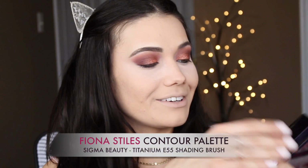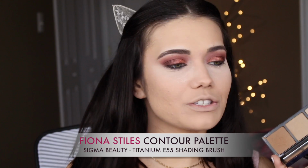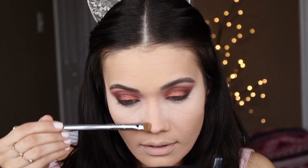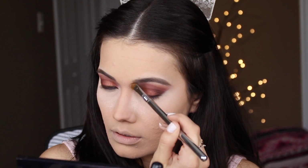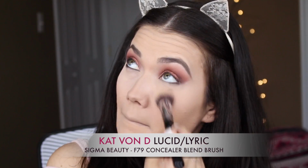I'm going to grab my Fiona Stiles. You guys know I love this little contouring trio. It's my favorite. So I'm going to use it to contour my nose and face. First I'm going to use it on the nose. I like to take the lighter shades for my nose contour like these. And I'll just take it and line it up right here, right along the nose, up into the brow. I would probably also take, mine's broken so I don't want to lift it up, but Lucid, or what's the other one called? Lyric from Kat Von D. Use one of those brightening powders underneath my eye.